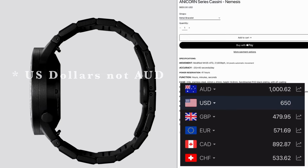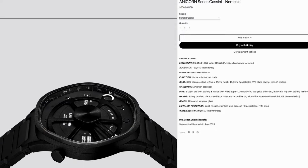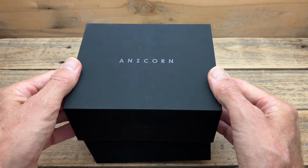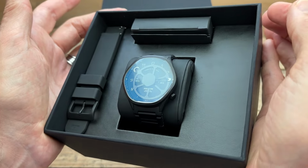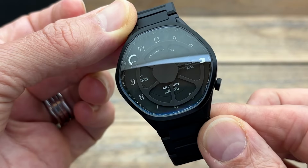They all contain a modified NH35 automatic movement. They have sapphire crystal, 50 meters of water resistance. And at the moment of me making this video, they are in a pre-order phase with a commencement date of shipping of August 2025. You can see that this is an all blacked out watch.